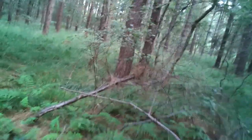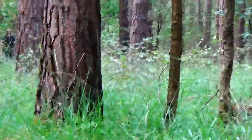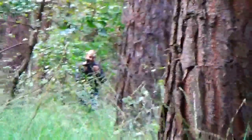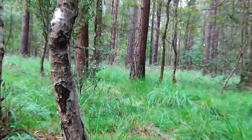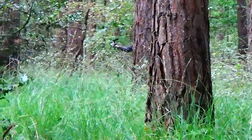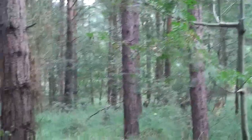There could be a deer or something I'm following at the moment, but should have worn my boots. I've only got my trainers on. Brambles. Right, so we're through into the woods itself now, and I've just spotted him. There. I see him. There he is. Can't make him out on this camera, but there he is.